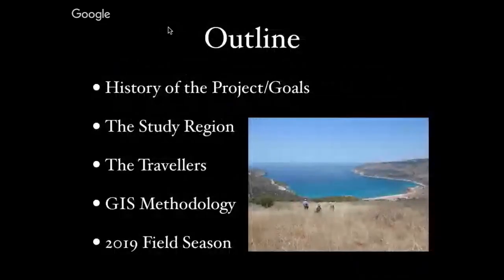Okay. Today, what we're going to be talking to you about is the CART-ography Project. I'm going to start by giving you a little bit of background information about how the project began and where it's progressed over the past couple of years, as well as our goals for the project, broadly speaking. I'll then let you know a little bit about the study region, which is the Mani Peninsula right now. I'll give you some background information about the geography, the topography. Then we'll move into the travelers, both a list of general travelers who visited the Mani Peninsula, as well as honing in on specific examples of travelers whose routes we have analyzed in the past, as well as the routes that we will be ground truthing this summer.